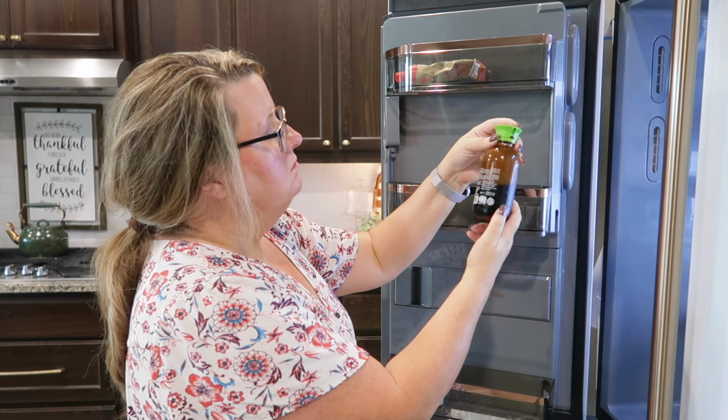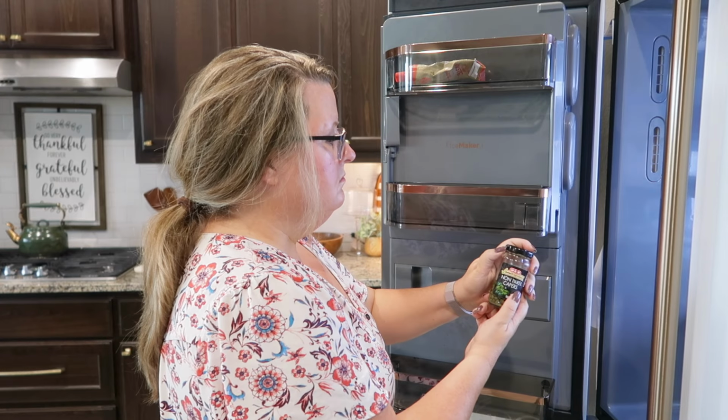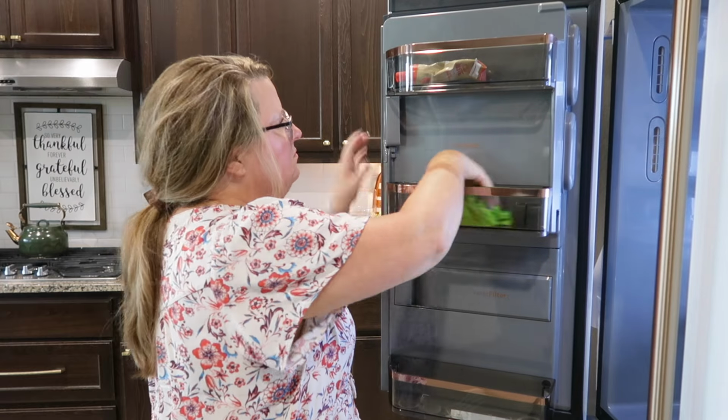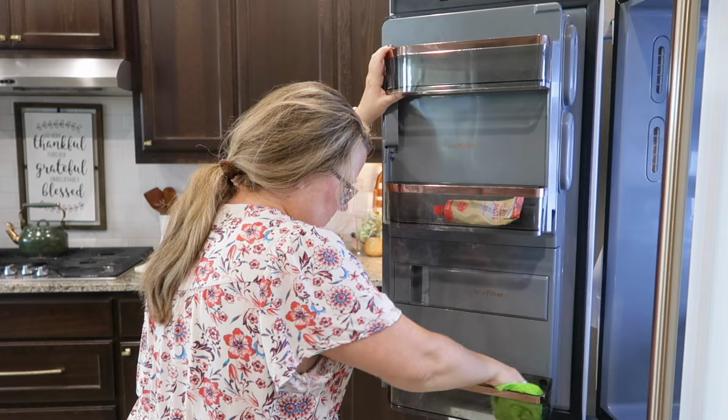They don't hold really big things, so it's got to be very specific of something that can fit there. Sometimes I'll do spices that need to be cold. I'll put spices up there, things like that. But just something that's small enough that can fit in there. Again, I'm going to continue just to check for the dates, and then we're going to get in the drawer. That's where I keep a lot of the kids' snacks and our cheeses and things like that.